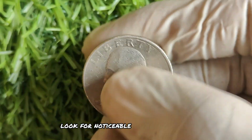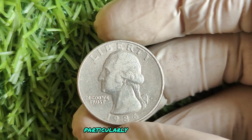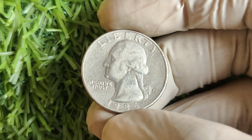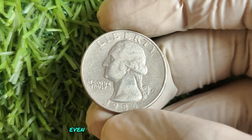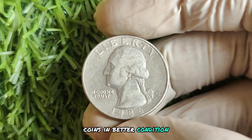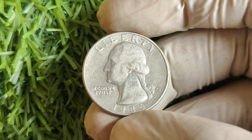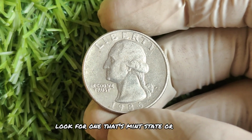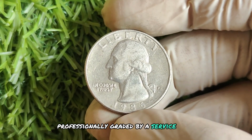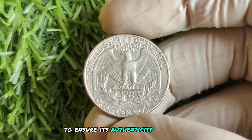Look for noticeable doubling on the lettering or date on the obverse side, particularly the Liberty and "In God We Trust" inscriptions. The doubling should be obvious even without a magnifying glass. Coins in better condition, ones with minimal wear, will always fetch higher prices. Look for one that's mint state or close to it. Always have a rare coin professionally graded by a service like NGC or PCGS to ensure its authenticity and value.